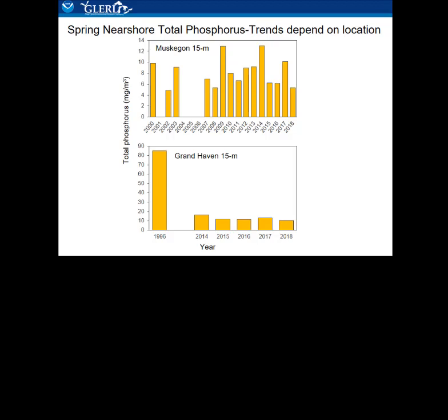we sample. One is at Muskegon. That's located a little bit south of where the tributary comes out into the lake, so it's not under direct influence of the Muskegon River. And the other one's off Grand Haven, right out in front of where the river comes out. And that's the Grand River, so that's one of the most important sources of nutrients for the lake, right off the Grand.